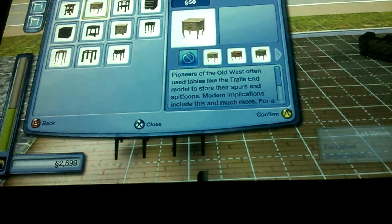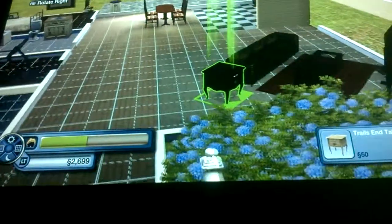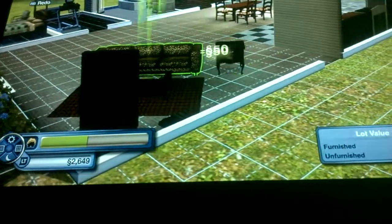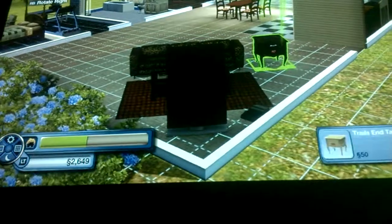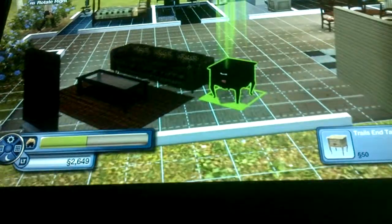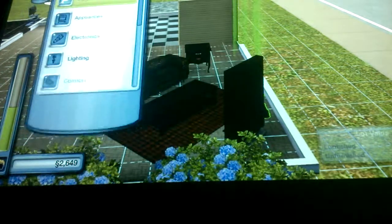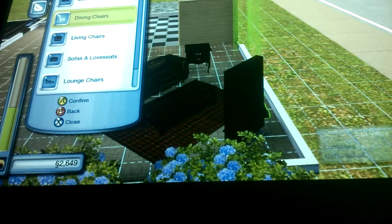Table. Let's start with this one, which looks kind of nice. Yeah, end table. Put it right there. Finally, I do want to put the chair. So two more things. Hold on. Let me check how much we have left.